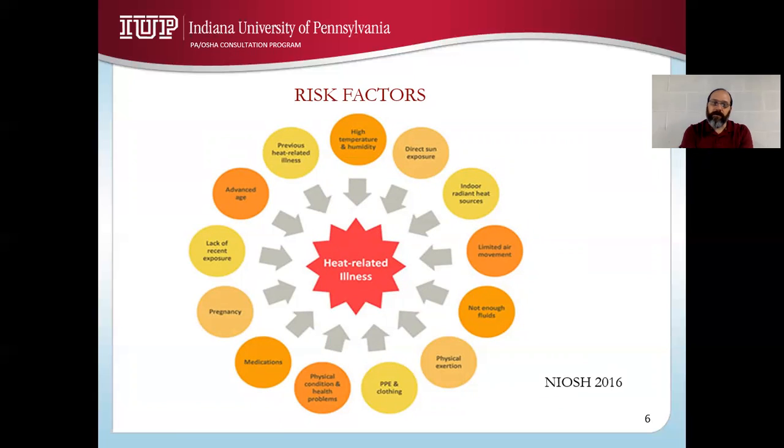Medications can be a factor. Pregnancy, again, can obviously be a factor in a heat-related illness. Lack of recent exposure typically falls under the acclimatization aspect, and we'll talk in a lot more detail about acclimatization further down in the presentation. Advanced age can be a factor, and previous heat-related illnesses can also be a factor.